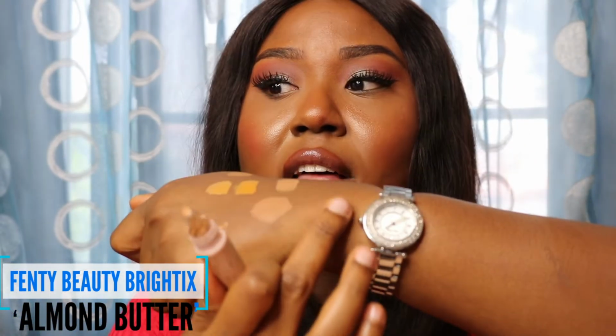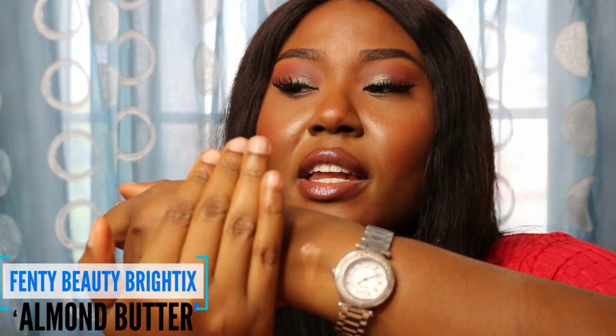This right here is the eye brightener, this one right here. You can ignore all these previous swatches. Blends into the skin beautifully. Very light coverage, feels like you're not wearing anything.